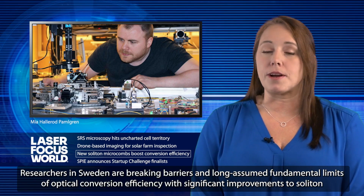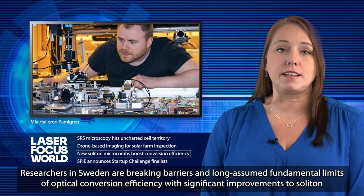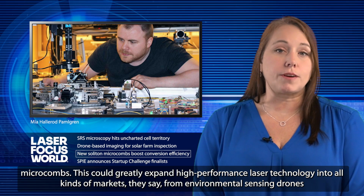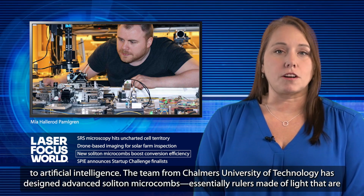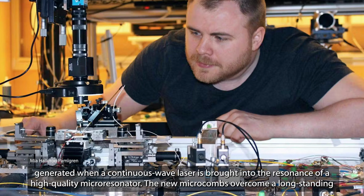Researchers in Sweden are breaking barriers and long-assumed fundamental limits of optical conversion efficiency with significant improvements to Soliton microcombs. This could greatly expand high-performance laser technology into all kinds of markets, they say, from environmental sensing drones to artificial intelligence. The team from Chalmers University of Technology has designed advanced Soliton microcombs, essentially rulers made of light that are generated when a continuous wave laser is brought into the resonance of a high-quality microresonator.